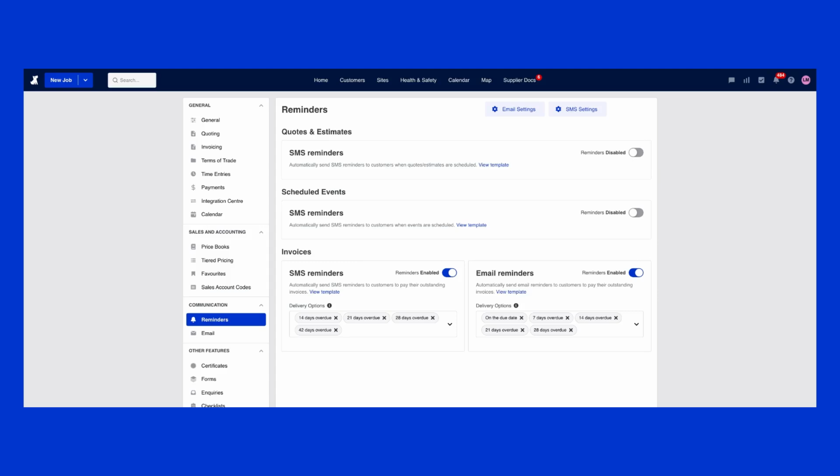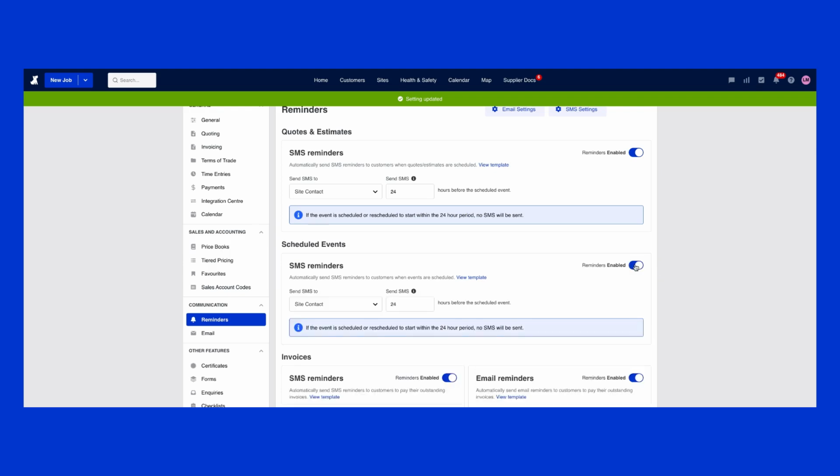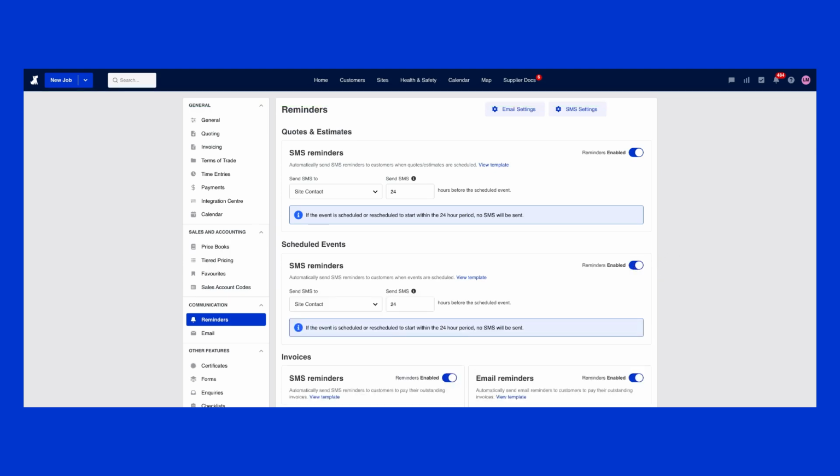There are two types of event reminders available in Fergus: quote or estimate visit reminders, and scheduled job event reminders. Once SMS reminders are enabled, you'll need to specify who receives them and when they'll be sent. Use the drop-down menu to select the contact to send reminders to, and then choose the time frame for sending the reminders. A quick timing tip: be mindful of when reminders will send.